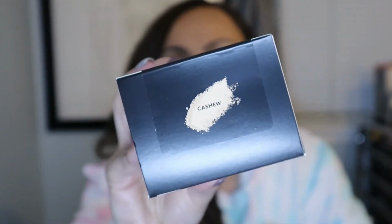So I'm going to start with this. This was my choice item. This is the Fenty Beauty Setting Powder. I chose this in the color Cashew. And I chose Cashew because we get a lot of these powders that are translucent colors and they're still a little bit light for my skin. I do use them and they're fine, but I really wanted a darker color, so I'm excited to give this one a try.